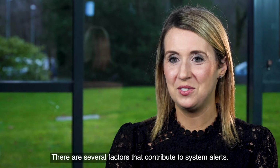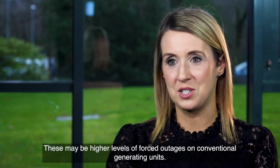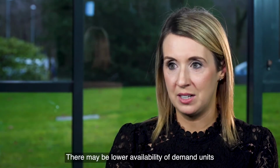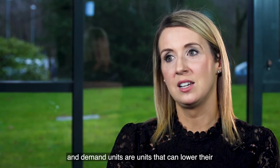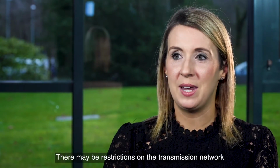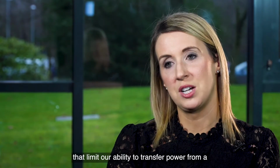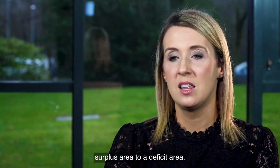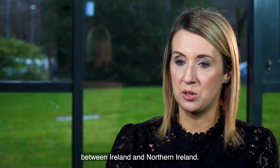There are several factors that contribute to system alerts. These may be higher levels of forced outages on conventional generating units. There may be lower availability of demand units, and demand units are units that can lower their consumption of electricity on request. There may be restrictions on the transmission network that limit our ability to transfer power from a surplus area to a deficit area. That is particularly the case with power transfers between Ireland and Northern Ireland.